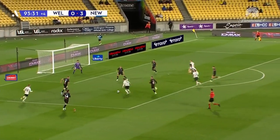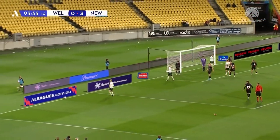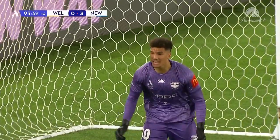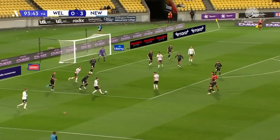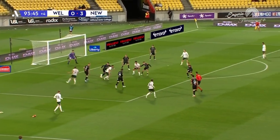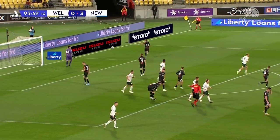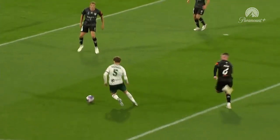Back to Lucas Moragas. Is this the cherry on top? Alex Paulson denies him. Well, Lucas Moragas also almost got the goal that his excellent performance deserves. Still there for the Jets. Moragas again. Still there, and then a shot on the turn just goes wide. Moragas, off the back of a lung buster, forces Paulson to make the save at the near post.